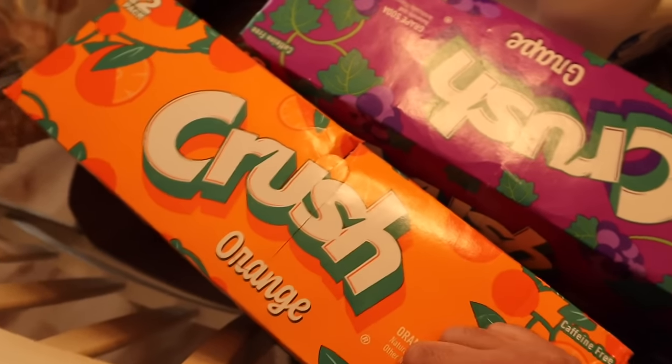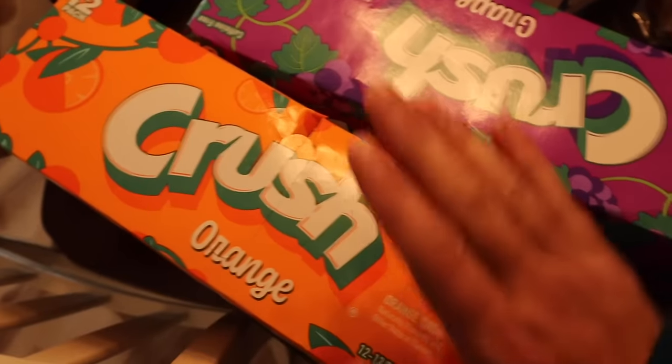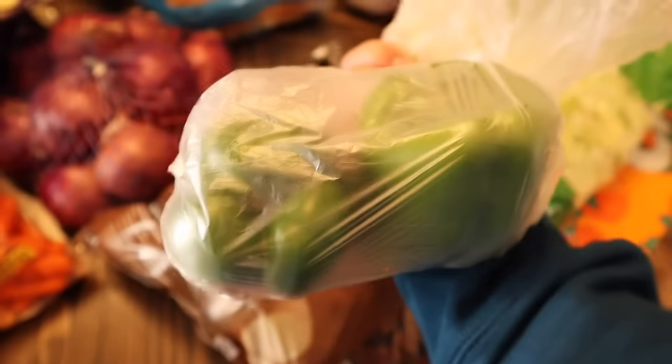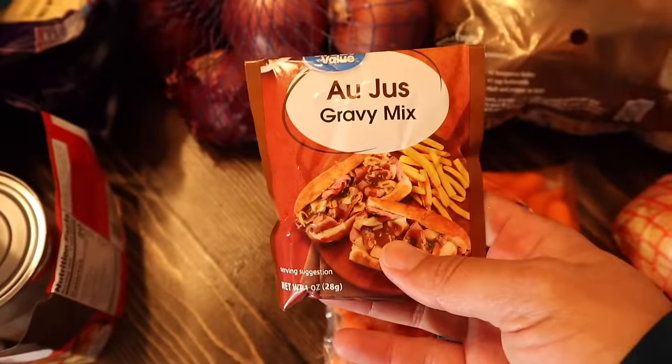Who loves orange soda? Kale loves orange soda. Is it true? I do. Ooh. You know it. You love it. Say it with me. Hashtag Tater Nation. We also got some red onions here, along with some yellow onions. We've got some iceberg lettuce, two bell peppers, a pack of baby carrots, not to be confused with the adult carrots.